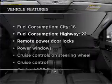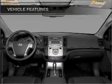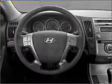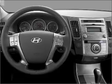Plus, enjoy these notable features that are included in this ride: air conditioning, power door locks, power windows, power steering, cruise control, an alarm system, an AM/FM stereo with an MP3 player.